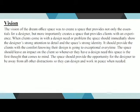The vision of my dream office space was to create a space that provided not only the essentials for the designer, but more importantly created a space that provided clients with that experience. When clients come in with a design need or problem, the space should immediately show the designer's strong attention to detail and the space a strong identity.